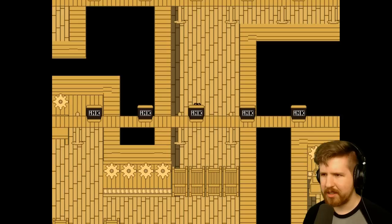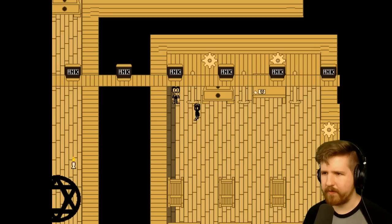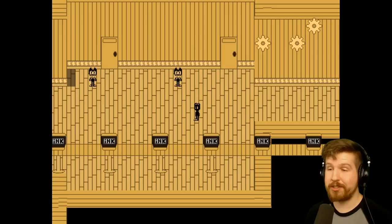Oh, I can move these. Okay. All right. Was there a key somewhere? It's gotta be here, right? Wait, this Bendy has a key on him. I might as well take it. You know, it's what we need to progress to get out of here. Unless you want to stay here for eternity. So might as well take the key. You know, why not, right?